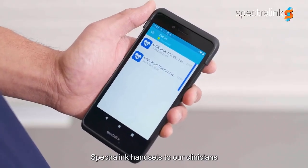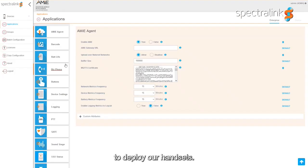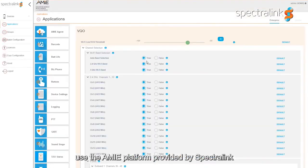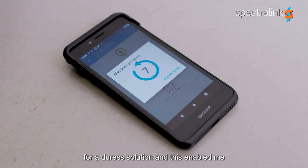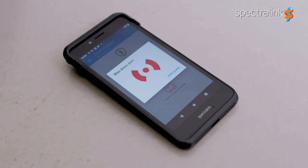With over 2,000 devices, it's been important for us to have a platform which we can provision quickly Spectralink handsets to our clinicians and to our operational spaces. We've used a mobile management platform to deploy our handsets. Our team who manage the devices and the deployment of the devices use the AMI platform provided by Spectralink. In the case of ACT Health, they approached me when they were looking for a duress solution, and this enabled me to offer the use case of duress and man down for ACT Health.